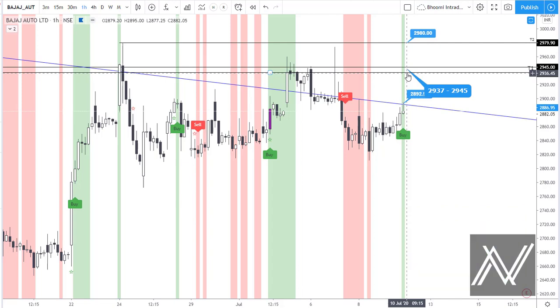And if there is very high volatility tomorrow, because I am looking for 10940 in Nifty, I'll show you the Nifty chart also, which we have been following since the last 3 days. If that goes, then we can see 2980 in Bajaj Auto. That won't be a surprise, because that is showing on my technical levels right now. And as you can see on the 1 hour, it has just given me a buy also. So Bhumi is again backing up these technical levels which I have for you.